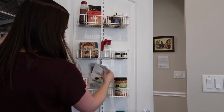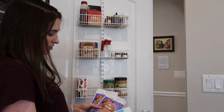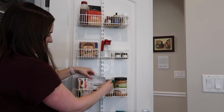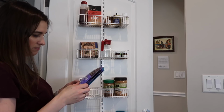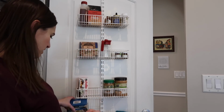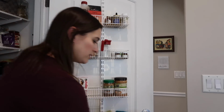This is where I keep extra peanut butters and stuff. These again can go in my breakfast box. Although I don't think I'm gonna be able to. I'm gonna give these away because I'm not gonna be able to use them. Yeah, I'm gonna donate those. Okay. These oatmeals expired.